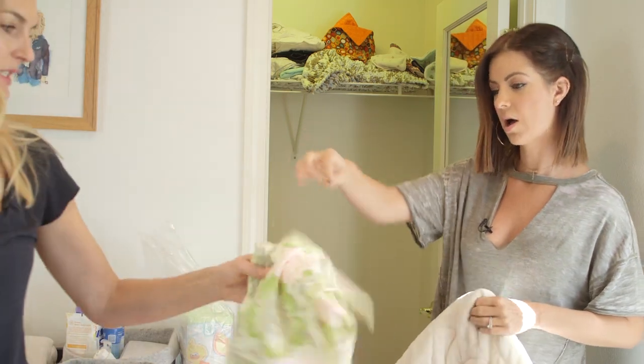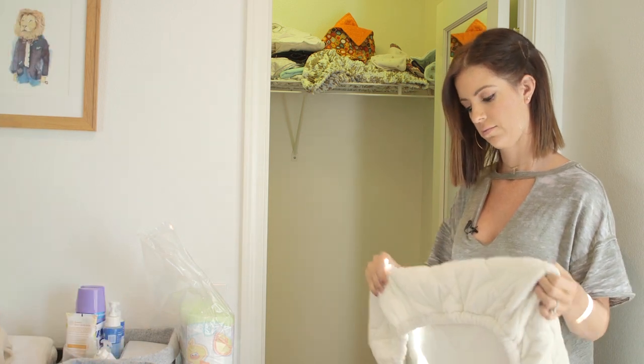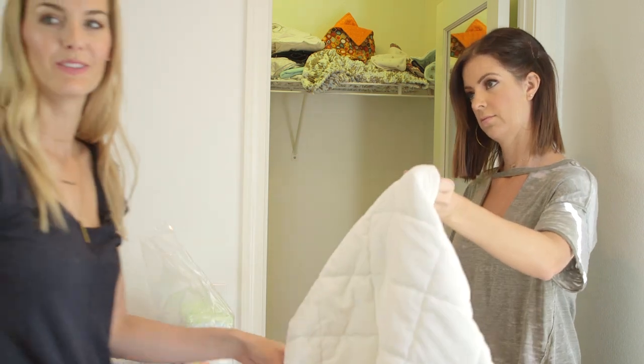Okay, what's this? This is a boob cover. Yep. Do we need that? You know what? No, I'm gonna put it with baby stuff because I don't care if my boobs show. Third kid problems. She doesn't. Whip a nipple out. She doesn't. For those of you who see me in public, sorry guys, get over it.